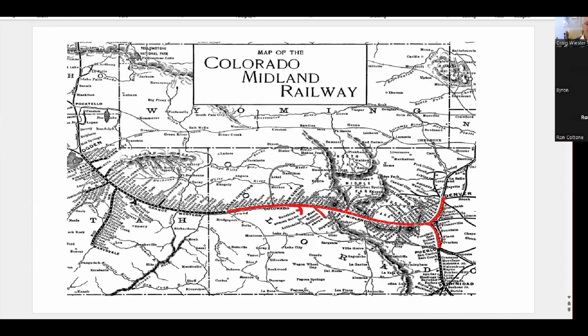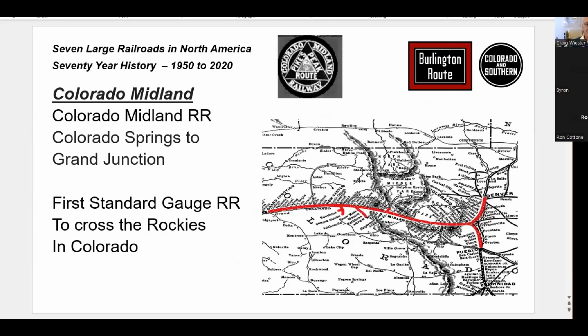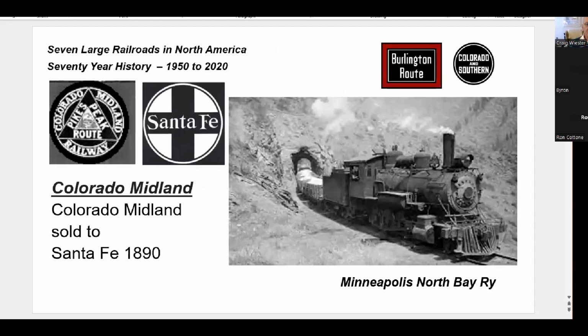And so they built this railroad, standard gauge. It was the first line that went over the Rockies, standard gauge. And they built all the way to Grand Junction, and then they connected with the Rio Grande Western. So this was a standard gauge railroad. Unfortunately, like a lot of them, they were pretty lightly built. And as you can see here, here's a Colorado Midland train, standard gauge, coming out of a tunnel along one of their lines. And it was sold to the Santa Fe, owned it for a while in 1890. That's what I mean. This stuff was so convoluted.